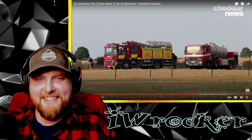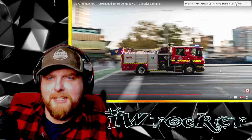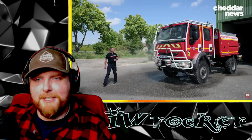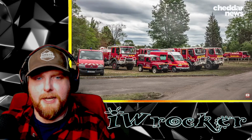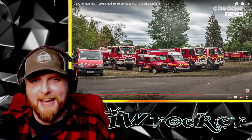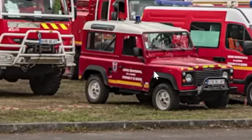Oh, yeah. Love it. In Europe, streets tend to be tighter. Yeah. So fire trucks are shorter, narrower, and more compact. It doesn't surprise me that they're smaller. Maneuverable. Yeah. They're aerial. Look at those. That's a cool collection of fire vehicles. Look at that. That's awesome. That's got to be like, what, a little Land Rover? Is that like a Defender?